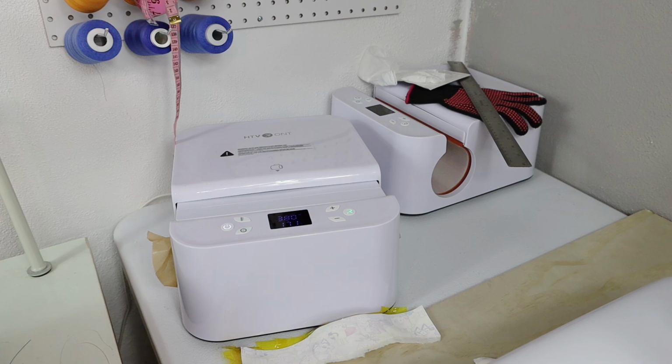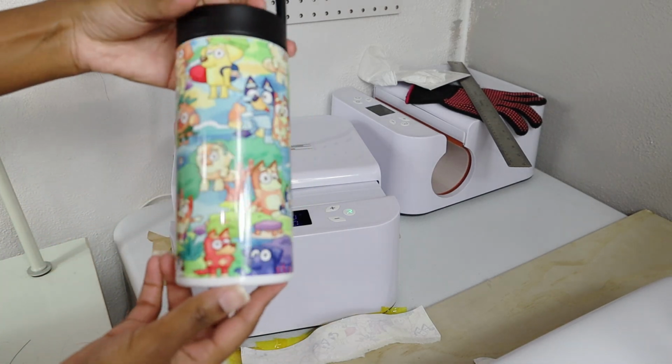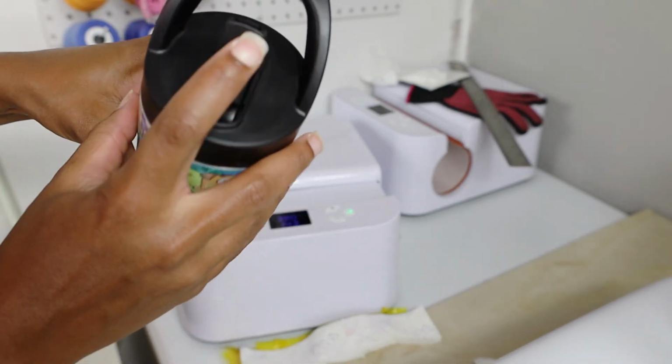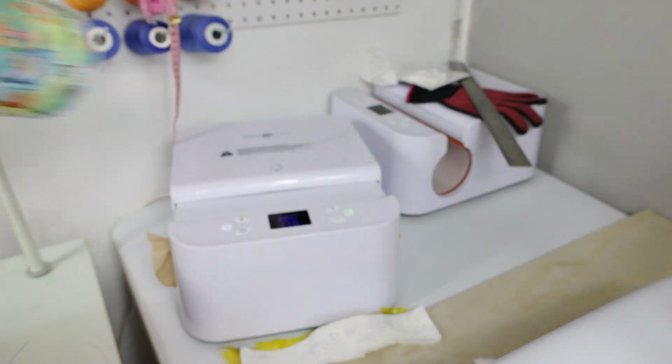Y'all, these two, oh my gosh, and if this last one comes out, they're all fire. Let's be honest, each one is popping. And just in case you forgot, let's look at it again. We have the Bluebee all over, 16 ounce. Amazing. Pop it. I love this versus that rubber piece. Close it. Amazing. Top tier.